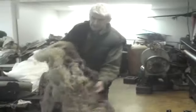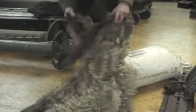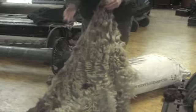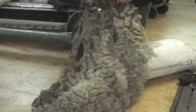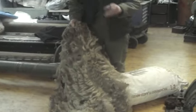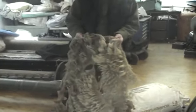So what happens, we'll open the fleece out and sort it out on a sheet to get any of the skirtings off, any nasty bits, not such good bits there. We'll discard those and just keep the good fleece. It'll be pulled apart by hand, and then it'll have to go through the scouring, our small scale scouring plant.